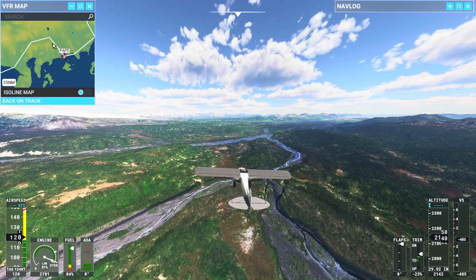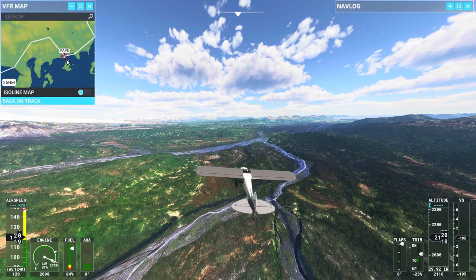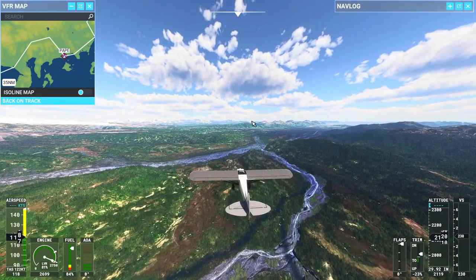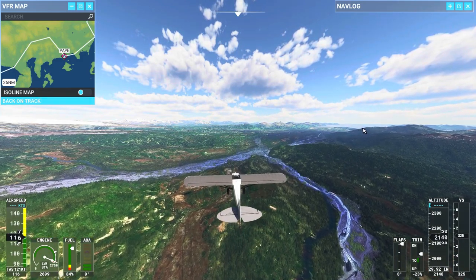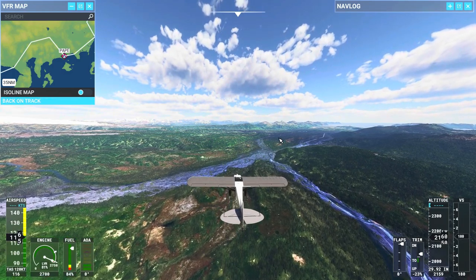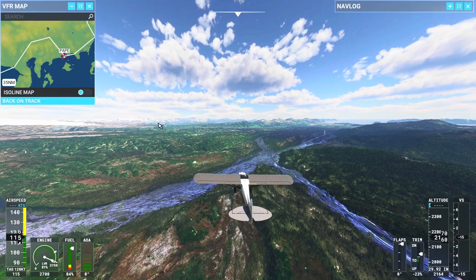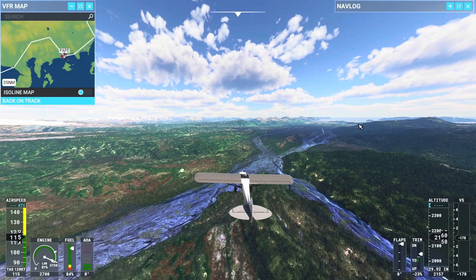Should be just about to this turn right here, and if I think looking back out over there, that is our bay. And so our airport should be, as we make the turn around, down in here someplace. We're going to have to fly around down through here. We'll keep our eyes open, but looking at the map, it should be somewhere right in there.